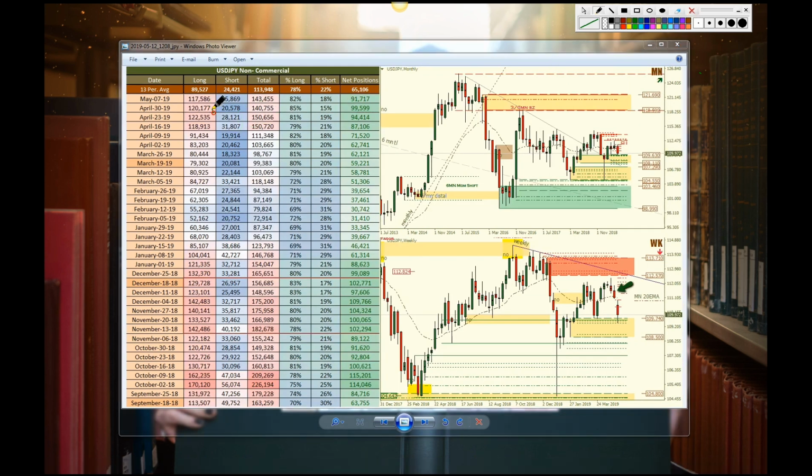Then we have the US dollar/Japanese yen, slight decline in long positions from 120 to 117, and then a big increase in shorts from 20 to 25, and that came with this candle here, and then we see that price did indeed make a move lower. So we were overextended in these numbers, 82% long, so they had to reduce them, and that's basically what is taking place here. Overall exposure is still somewhat aggressive in terms of total size positions, so we might even see a bigger drop on the pair.